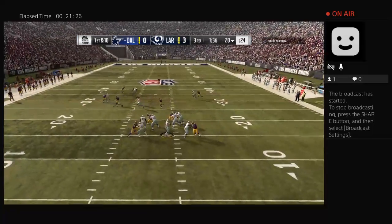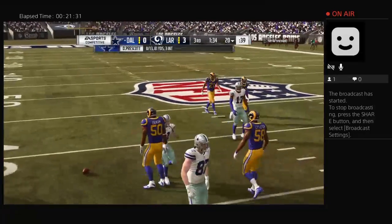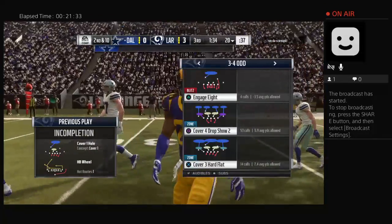They go back to the air here after the INT on the last drive. Looking middle, and it's incomplete. Well, regular season inching closer.